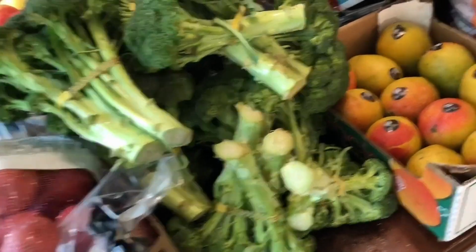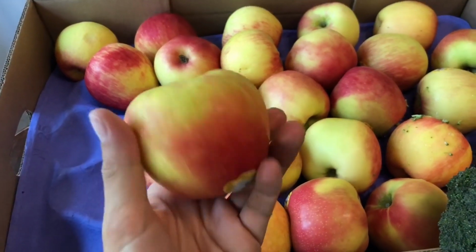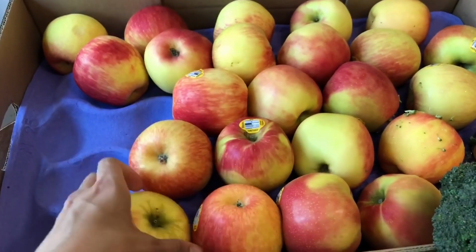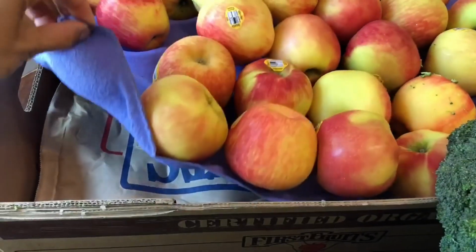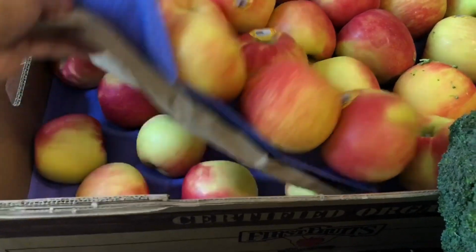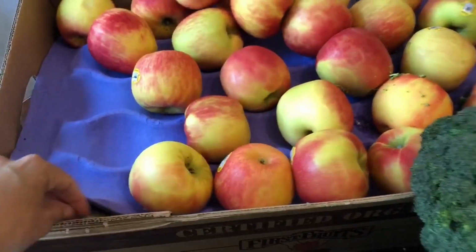I also got these boxes of apples. They're Honeycrisp apples. These are so delicious. They're my favorite apples ever. And there are two rows of apples. Oh, that's the little thing that they use to keep it from bumping. So there's two rows of apples.